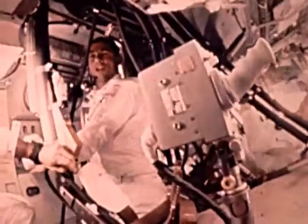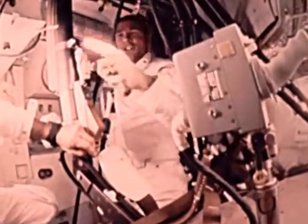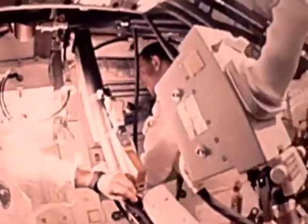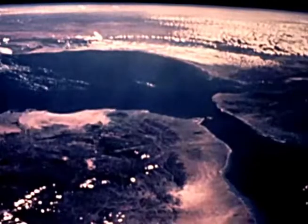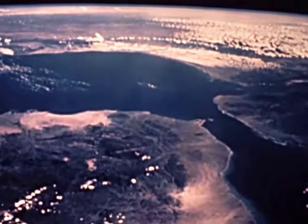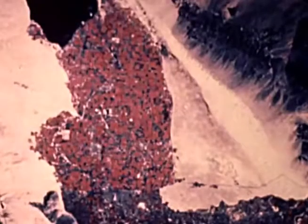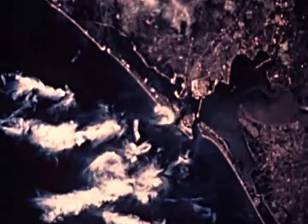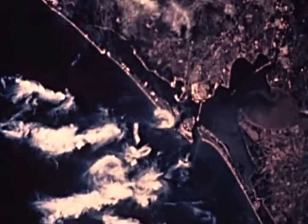The remaining 5 days were spent in testing and evaluating systems, subsystems, and physiological and behavioral characteristics of men in space for extended periods of time. A great deal of attention was devoted to photographing parts of the Earth with conventional color film and with infrared sensitive film. This was the most extensive photographic mission performed to date, and the data acquired has had wide distribution to Earth scientists in this country and abroad.